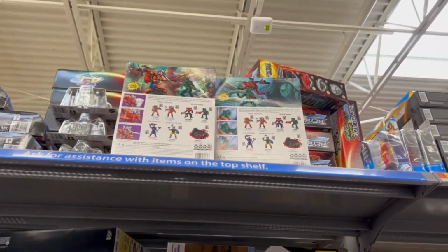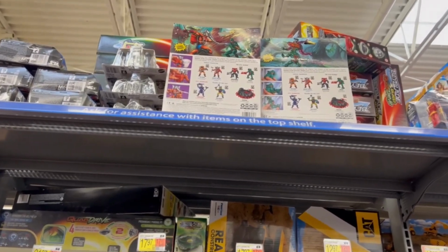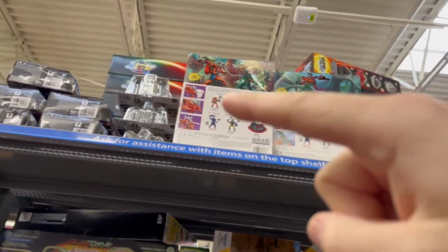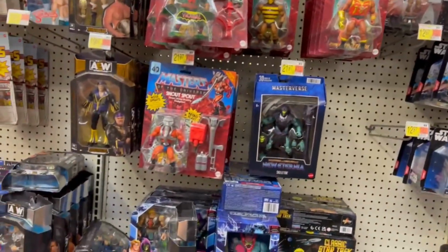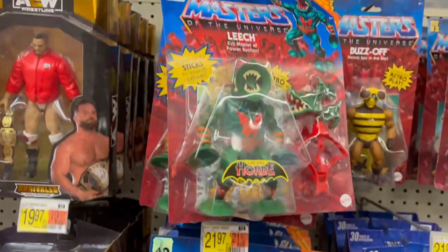You got some, it's like a suction. I can't remember the guy's name for Motu, but up here, the one with the suction cup on his face and then spout, or whatever his name is. Ah, this guy. Oh, right there, snout, spout, and leech.